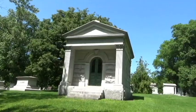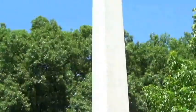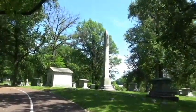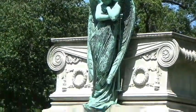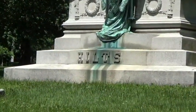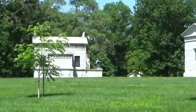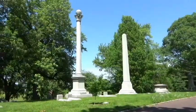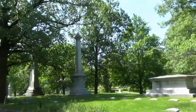This is one of the largest buildings next to one of the tallest. Another one over here. Here's one with a green angel. It looks like she's been weeping. Quite a few of these little mausoleums are around. If you wanted a really tall monument, you would really fit in this neighborhood.